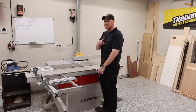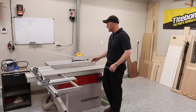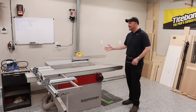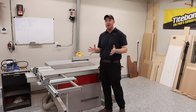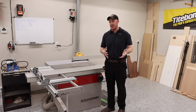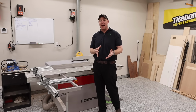53 inches. That's including the 9 inches that I have it sticking off of the wall. So 53 inches from the wall. That's how much space this saw takes up. That is a very small footprint. That is a smaller footprint than my previous table saw. I'm telling you, you see this stuff and it's hard to believe until you actually go and see it in person.